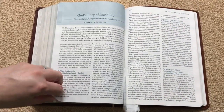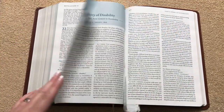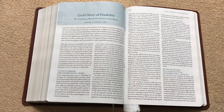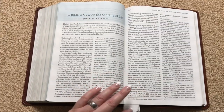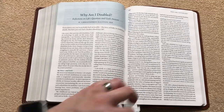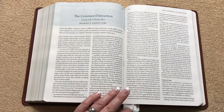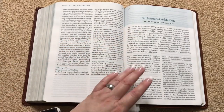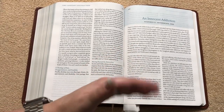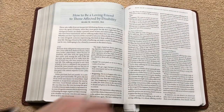Once we get into the back of the Bible, we end in Revelation. We've got a profile on Billy Graham. Then we get into all of the back articles. We're going to have one on God's story of disability, a biblical view on the sanctity of life, why am I disabled, and the constant distraction, which is one on living with chronic pain. Then we've got an innocent addiction. This one talks about how people very innocently end up being addicted to prescription painkillers. That is a good one. That affects a lot of people.